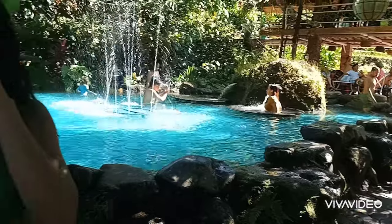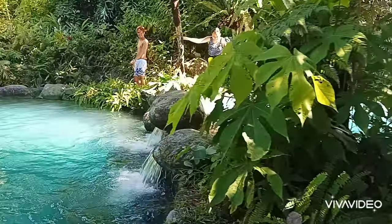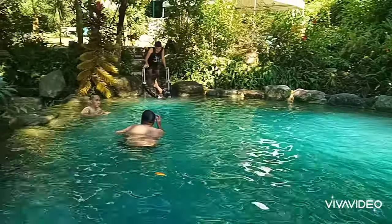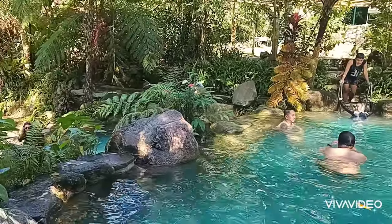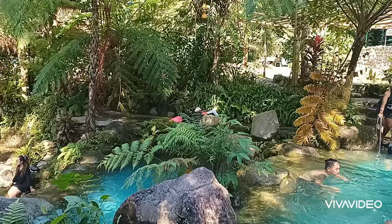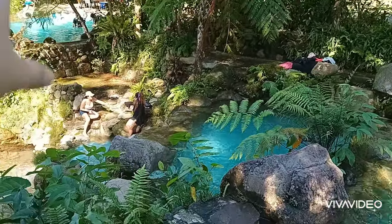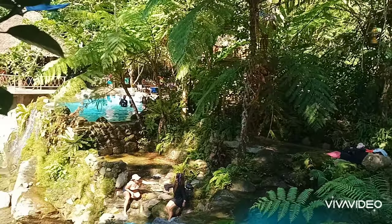And then the pool just runs into another pool here, so it just flows in there. And then that one flows into one that's further down there. Now let me just climb up here. So that one flows into one that's further down there, and then further down there. And then there's another one over there. And then there's ones over the other side.